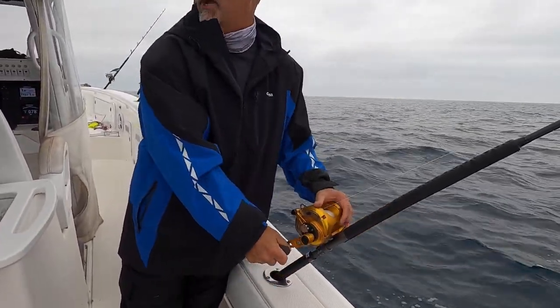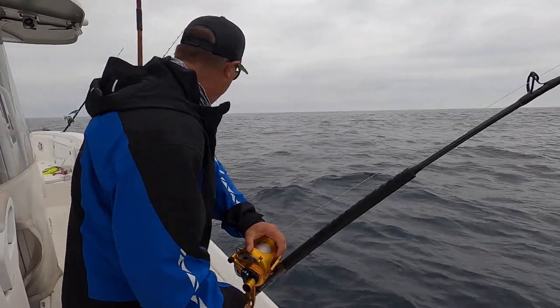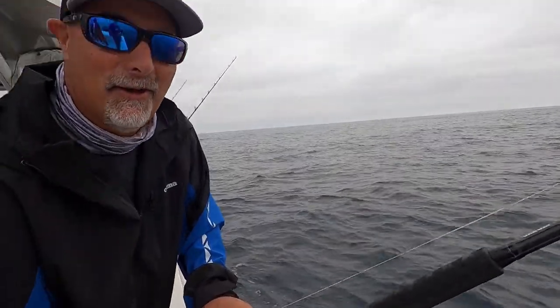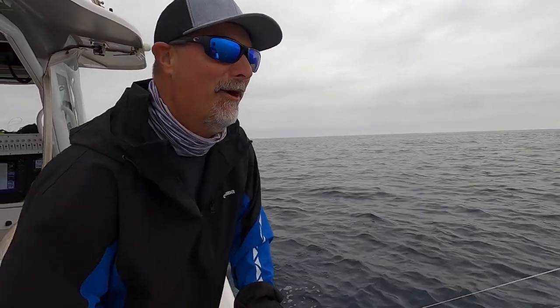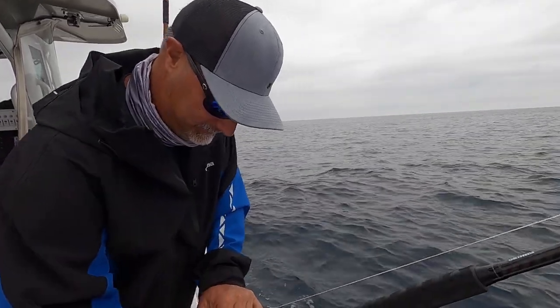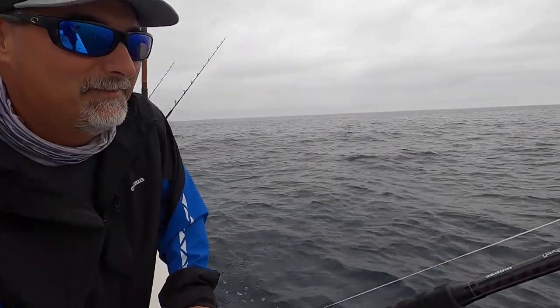Dang, a jackpot. Toby, you want this one? No, get on that, John, for a little bit. Yeah. Got a nice one here on the Kelly made. Yep. Spreader bar. He's got some weight to it, seems like it. Yep.